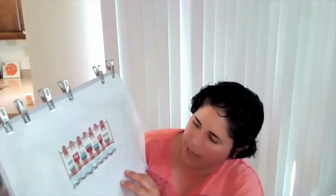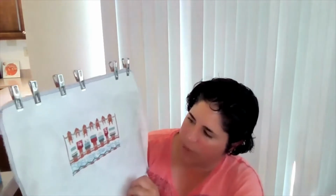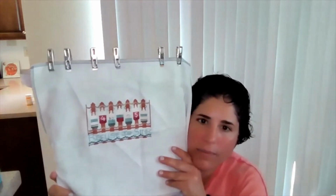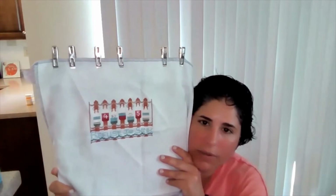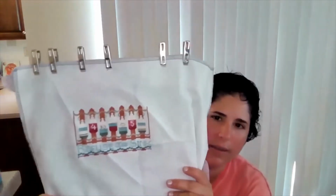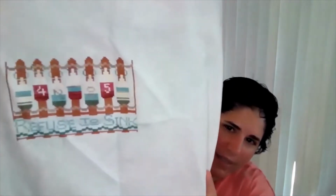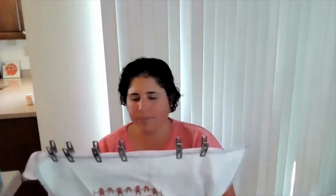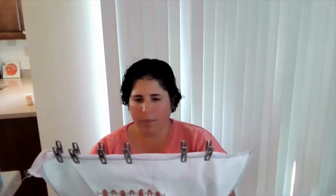A, it's nautical. B, it has buoys in it. And at least the last couple of years have been pretty challenging. So as we enter year three of operating within a pandemic, Refuse to Sink seems like a pretty good message to stitch. So yeah, that is the Hands On Design pattern that I got at StitchCon last year at Keepsakes. And then, here's the pattern.